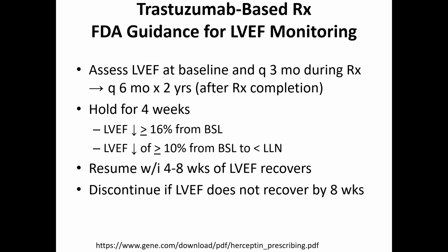So I'll just run through the national guidelines. You all know this. The FDA, quite stringent, but based on older data, says to assess LVEF at baseline and every 3 months during trastuzumab-based treatment, and then every 6 months for 2 years after ending treatment. This is really more relevant to patients with early breast cancer when they actually end treatment, as opposed to metastatic, where they continue on their anti-HER2 therapy indefinitely.